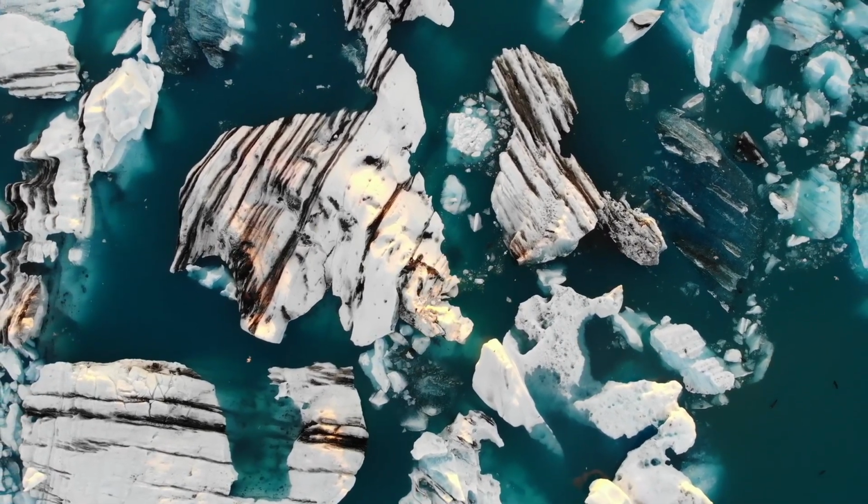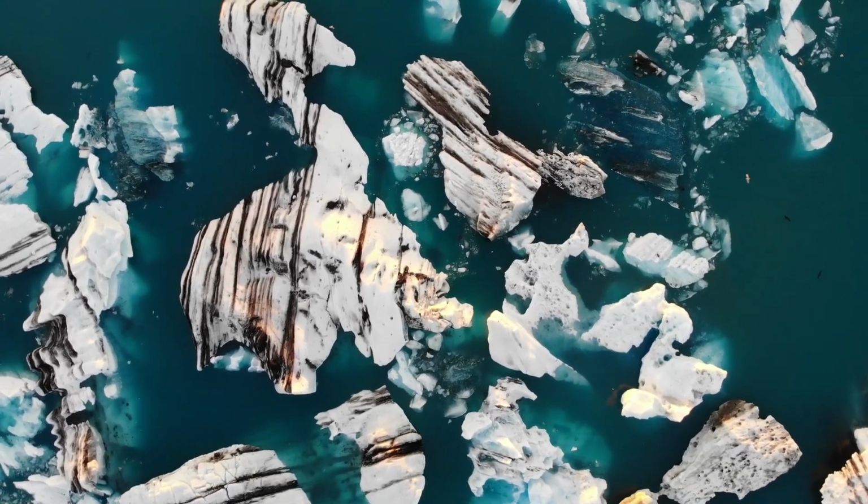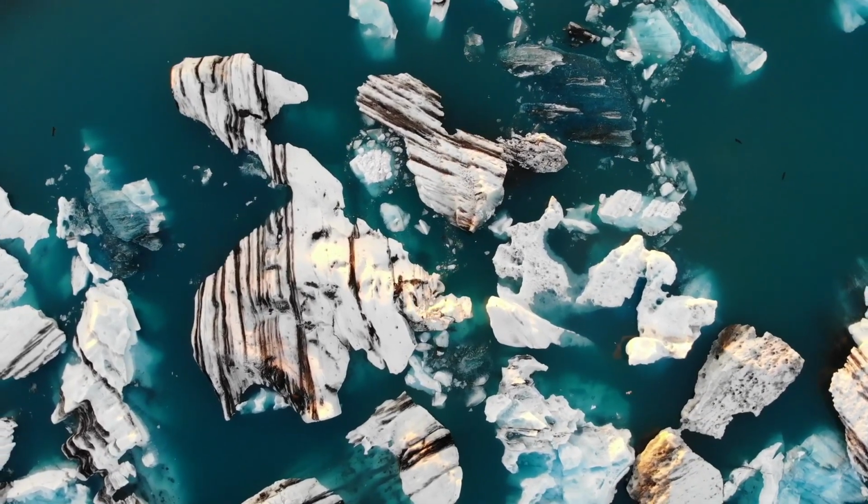We woke up early to catch the sunrise at Jokulsarlon Glacier Lagoon. It was tough to pull ourselves out of bed, but the views were incredible and completely worth it.